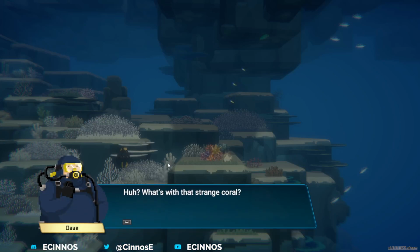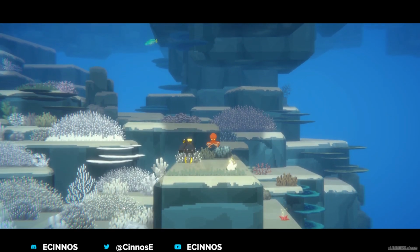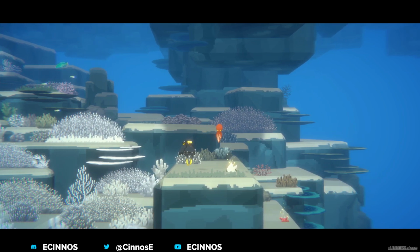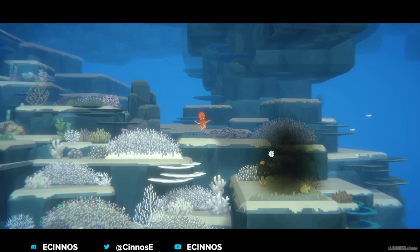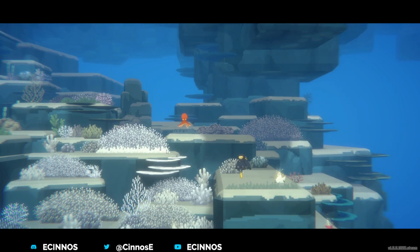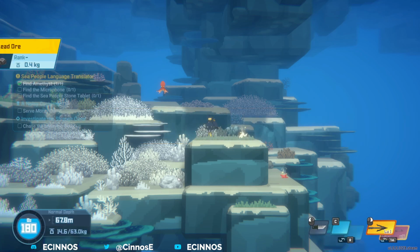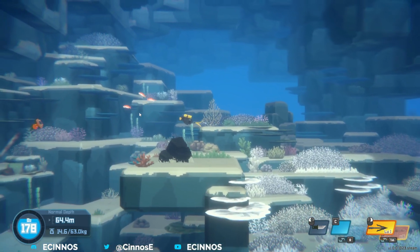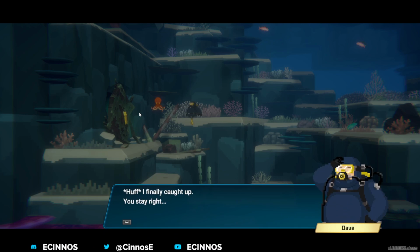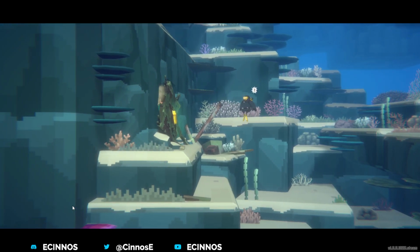Unbleached coral, that's kind of bad. Ooh, a strange coral, huh? What exactly are you? Squid? Octopus? Investigate the strange coral, okay. Do we have to chase this guy down or something? Oh, maybe you activate that spot that we were just at. And he's gonna slip right behind it, right? Yep. I knew it.